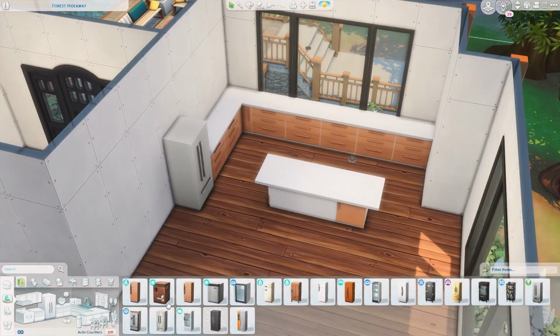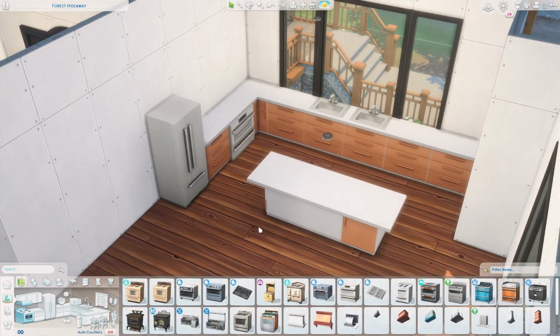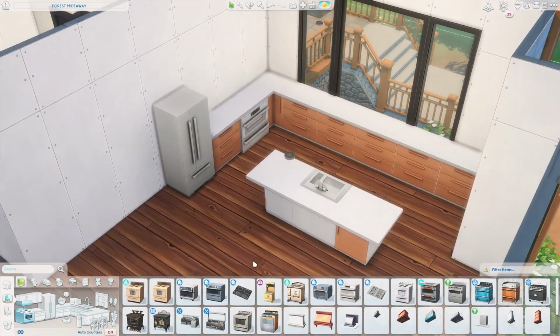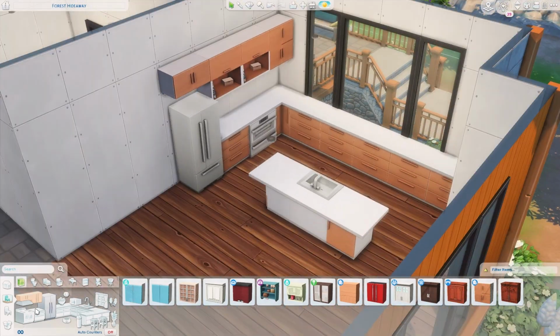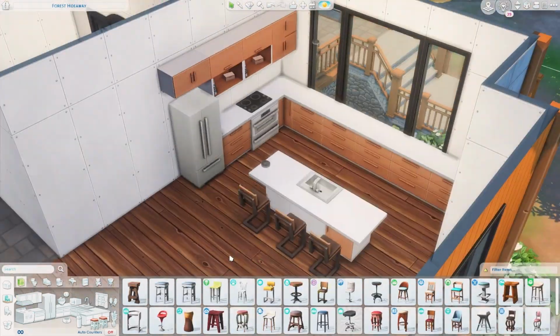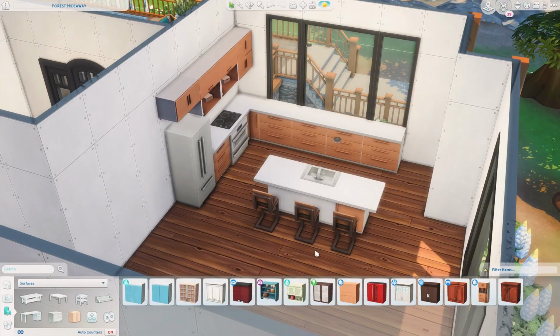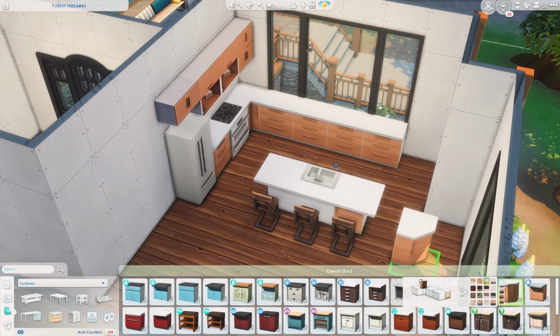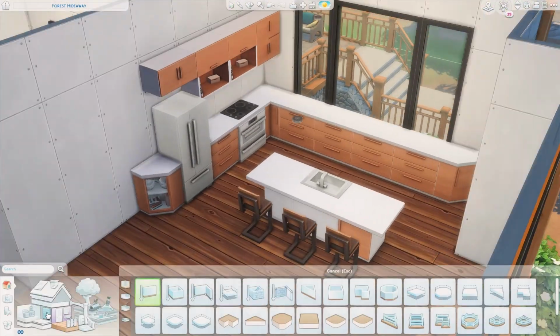So a little bit about the interior of this build. It is a lot more rustic than the exterior. Some of the furniture that I used actually looks really old and rustic, like I said, but I really love it for this build. It just added some character, I would say, and I really love how it looks. But all the appliances are still very modern and new.